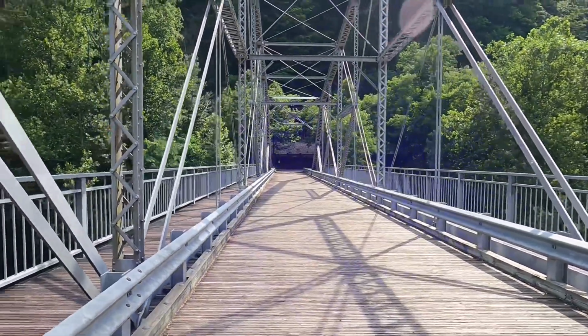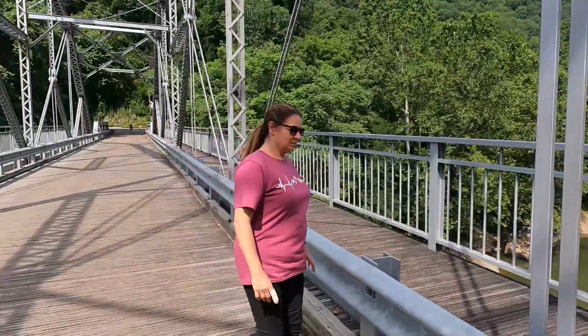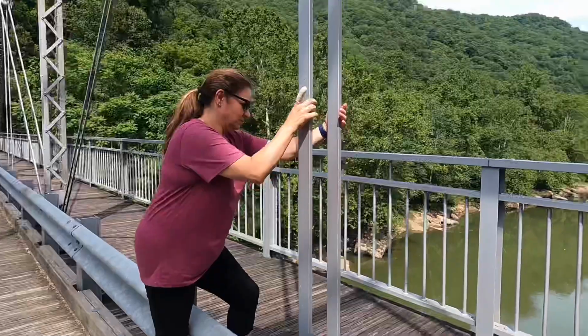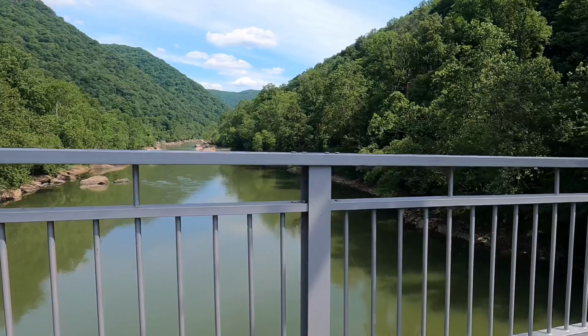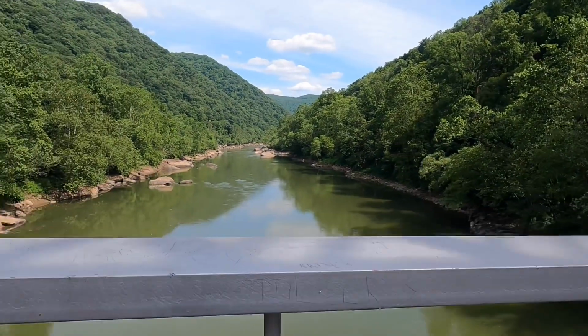Fayette Station Bridge. And the New River.